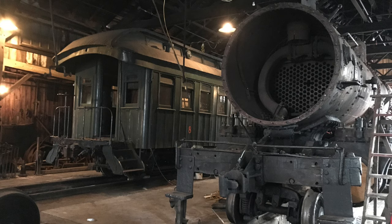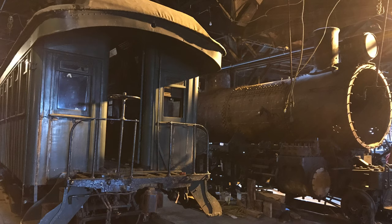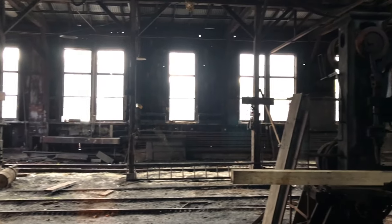Next to her is coach number 8, one of the only surviving wooden coaches from the EBT. This has been an ongoing restoration for many years, as it's required a brand new beam fabricated and extensive interior and exterior restoration. Well, it looked like all the pieces were coming together until that new beam cracked under pressure, so it's back to finding the right wood necessary to construct another beam. Such is the way of the arduous journey of preservation.